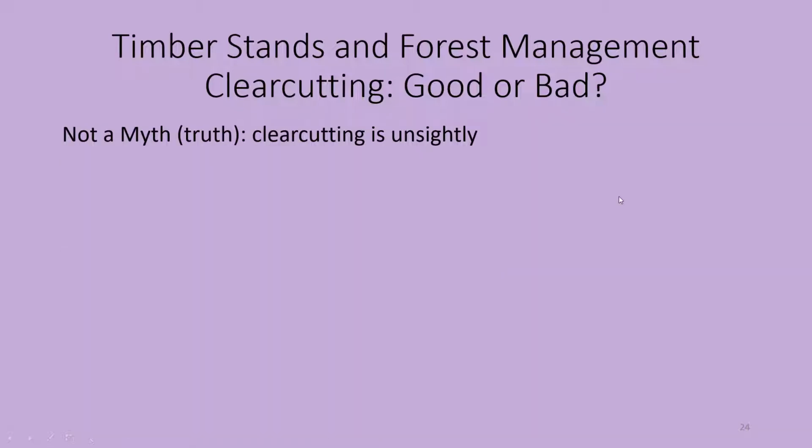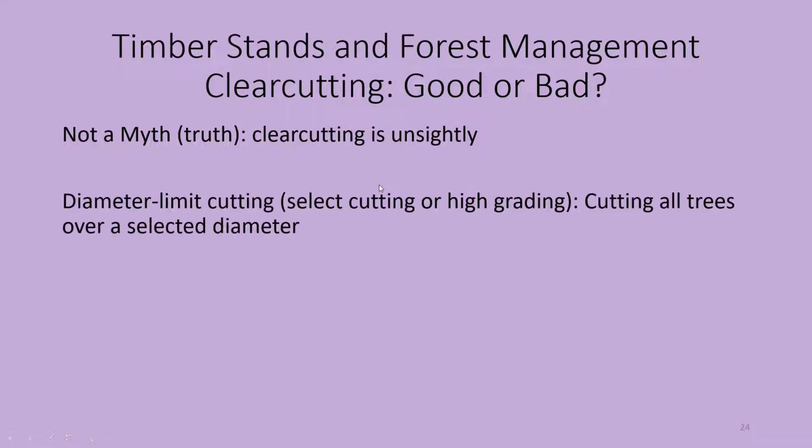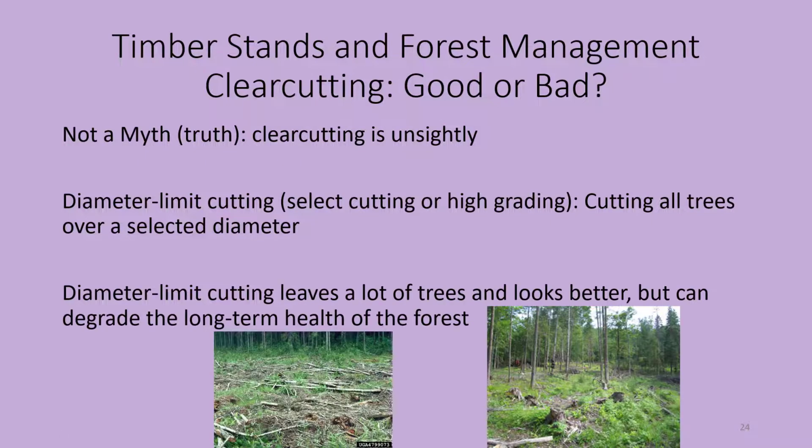Now, something that is not a myth but is actually true is that clear cutting can be unsightly in that it does remove all the trees and leaves a big patch or empty piece in your forest stand, right? So diameter limit cutting or select cutting, known as high grading, again, just cutting down those profitable trees or those over a selected diameter, is considered a little less unsightly in that it does leave some trees standing, and so it doesn't look like your forest is completely barren.